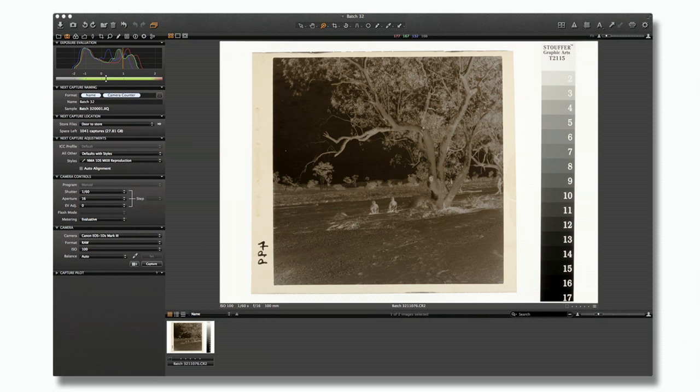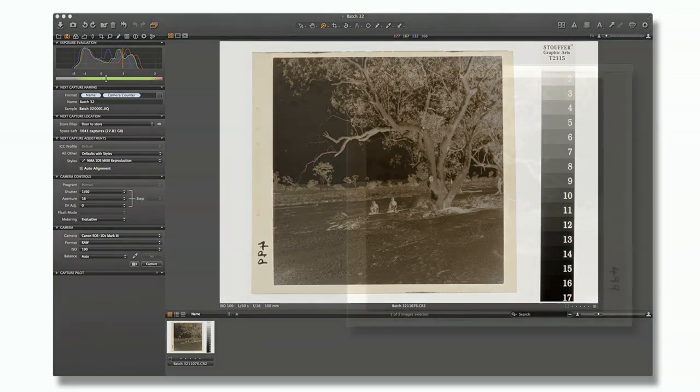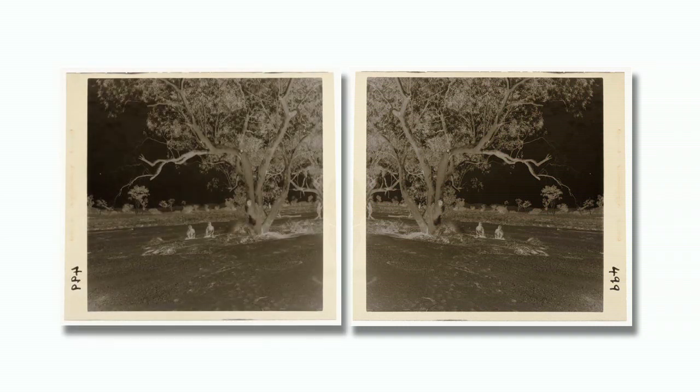Okay, again, here's a screenshot. We've got a Stouffer colour step in there, which we use to neutralise. And we also can peg our white and black points with that. And so that gives us a bit of a starting point in which to digitise this material. When we output it, here it is here. We then have to laterally reverse that because we shot it emulsion side up. We then have to laterally reverse it, so as though we're looking through the clear base.